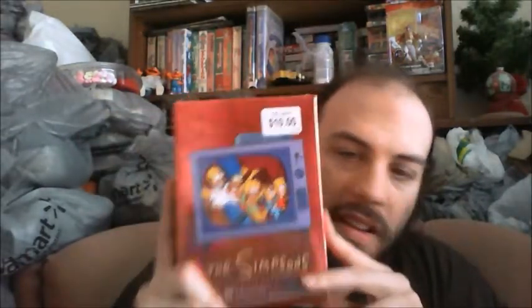And the last one I got is the complete 5th season, which is also the last time they did the TV thing. Because after this, they started doing these stupid plastic heads with plastic cases, which I did not like, and I don't think a lot of people liked them, because you couldn't really stand them on the shelf or anything. So they ended up re-releasing them into ordinary sets like this.